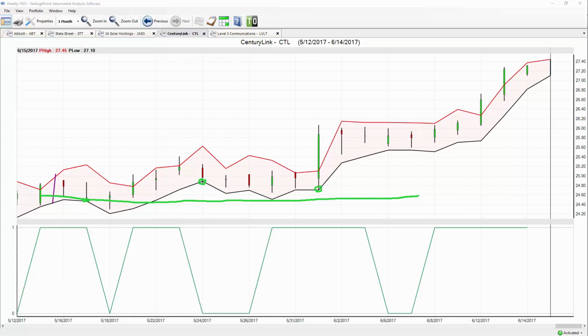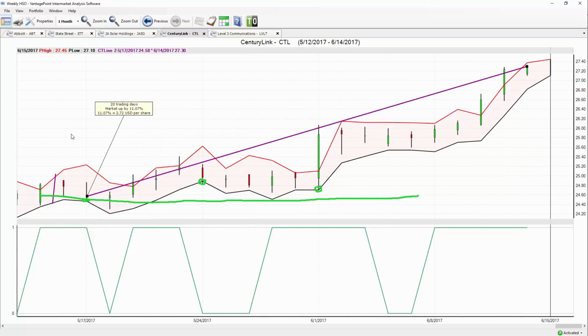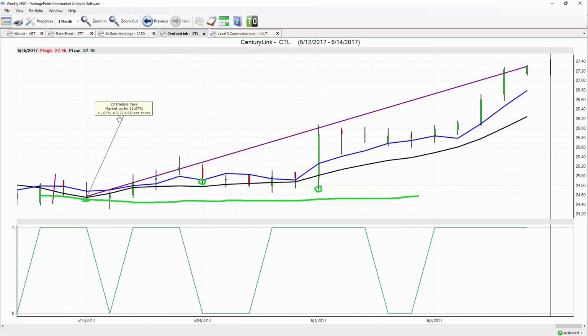So, if you have those tools to adjust your position, take those short-term profits, but also make sure that you stay in the market for the trend. And you see we've caught an 11% move higher over the past 20 trading days, about $2.70 a share on a very cheap stock here, trading at only the low 20s before the start of this move higher.